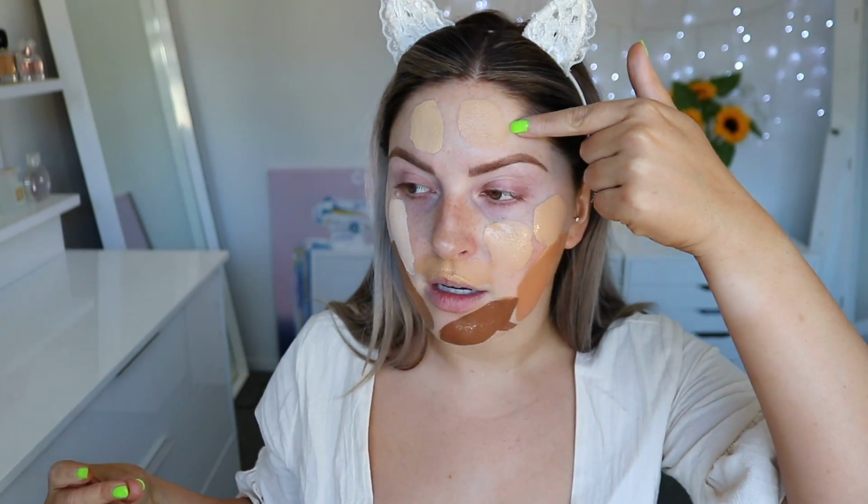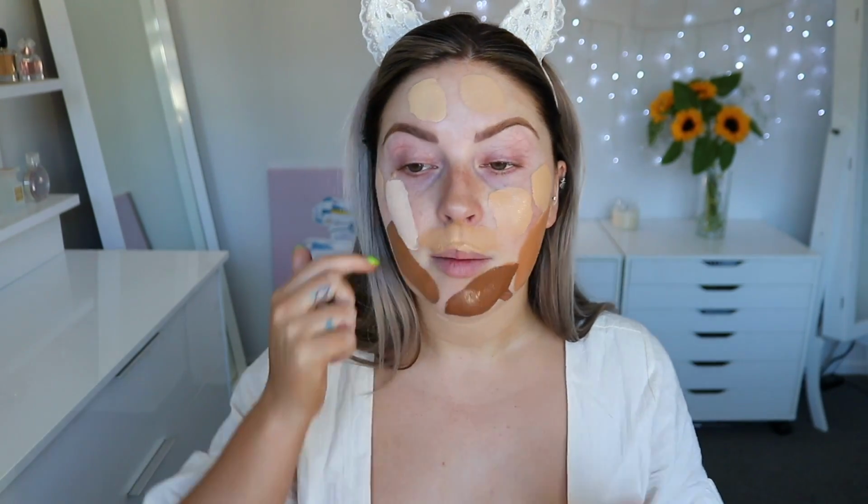I don't think there's like a perfect match for me personally in this lot, which sucks, but we will do the best that we can. I think for today I'll probs use this one. And it's going to be a little bit too pale for me, but it'll be fine once I do bronzer and stuff anyway. So I'm just going to wipe this off and we'll start over.